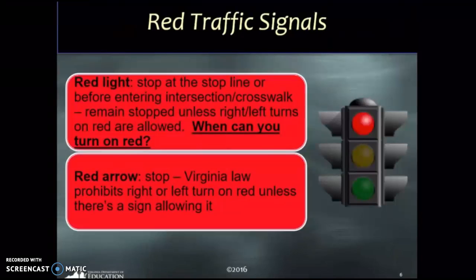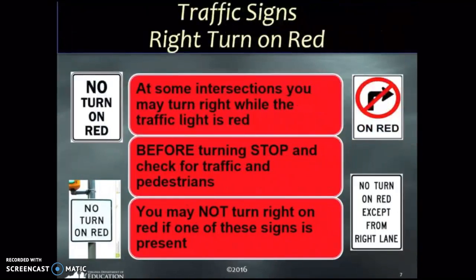Red traffic signals, again, these make you stop. A red arrow requires that you stop, and even if you're going right on red, you still have to stop. We'll also talk about that a little bit later on. We'll talk about where to stop at the intersection, but this gives some indication: stop at the stop line or before you enter the intersection or a crosswalk. Make sure that you're not stopping in a crosswalk.